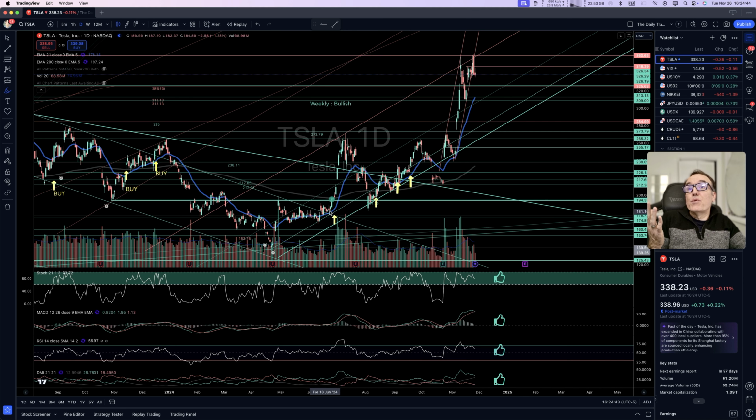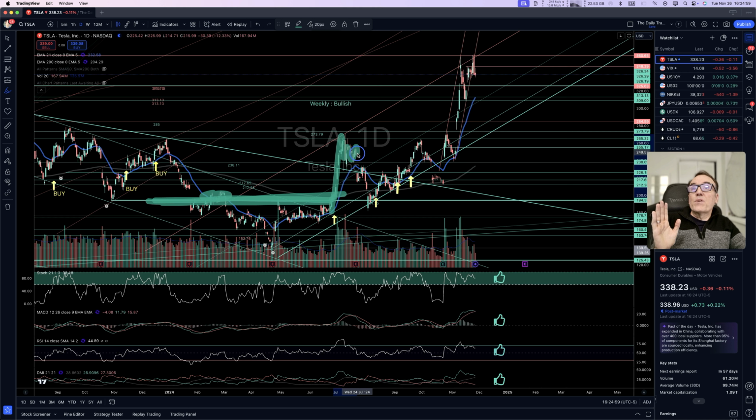Last time we had the move up when we broke 194.35. Look at this here. We were making a top. We had a little bit of a fluke here, but we were making a top. Boom, we broke that top. We went higher and we stayed there for a couple of weeks. And then we had some weakening.